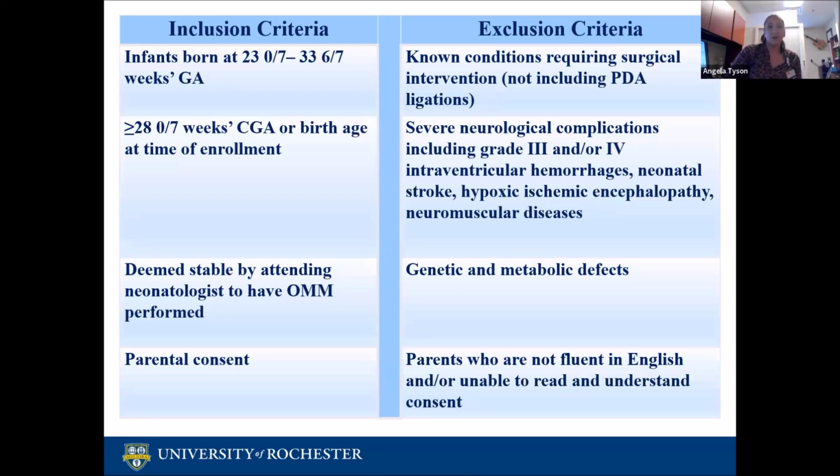What we did is we took infants born anywhere in our NICU as low as 23 and 0. We now resuscitate as low as 22 weekers, but when the study was started, we did not resuscitate 22 weekers, thus they were not included in the study. And we waited until they were at least 28 weeks corrected gestational age, or born at least greater than 28 weeks corrected just at birth age, to enroll them.